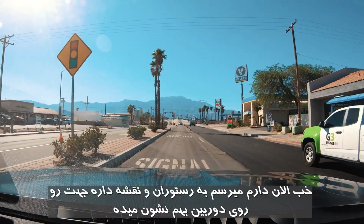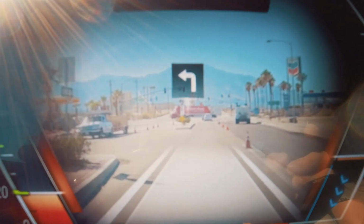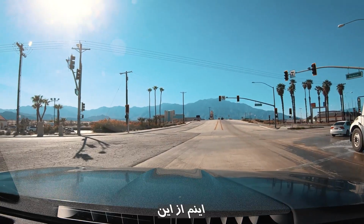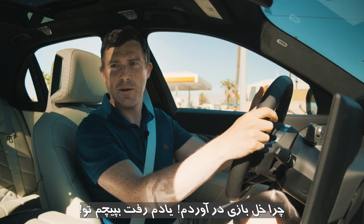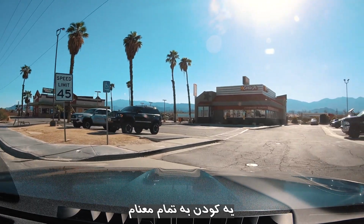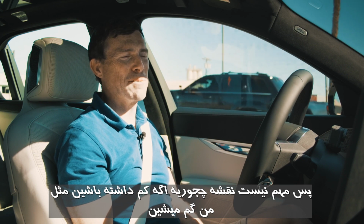Now we're finally getting to In-N-Out burger, and the satellite navigation is giving me directions here on the display in front of me, telling me to turn left. If you take a wrong direction, you're clearly an idiot. Here we go. Come on. Oh no, I've been an idiot. Oh, I missed the turning. Oh, what an absolute muppet. After all of that, saying that you can't miss a turning, you can miss a turning if you're a complete fool.